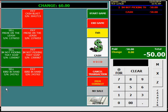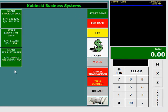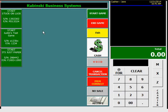In addition to my currently in play games, if I hit my start game button, it brings me to a list of games that are available for me to start as the bartender, but they're not in play yet. So if I run out of one of the games that is on my main screen, I would be able to start a new game and physically open up a new game. And we'll get to that here in a minute.